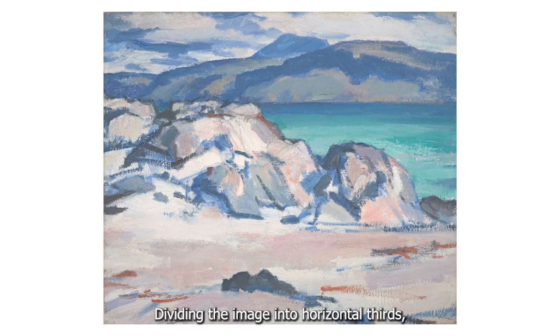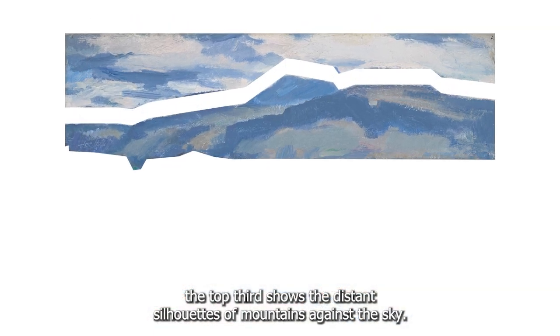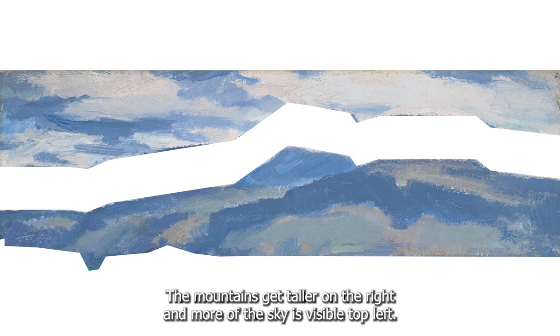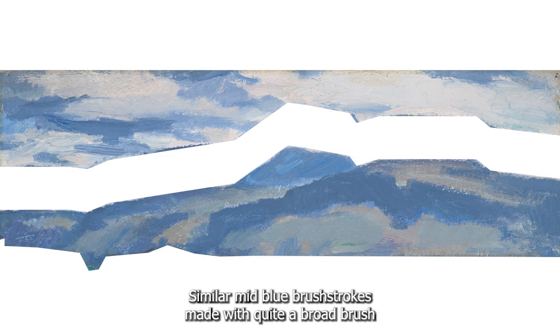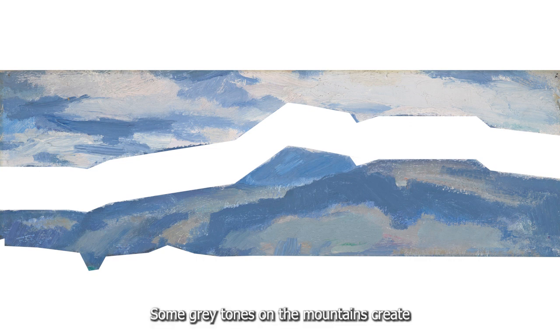Dividing the image into horizontal thirds, the top third shows the distant silhouettes of mountains against the sky. The mountains get taller on the right, and more of the sky is visible top left. Similar mid-blue brush strokes made with quite a broad brush create a loose, breezy sense of a sunlit sky with white clouds. Some grey tones on the mountains create shaded areas to the right.